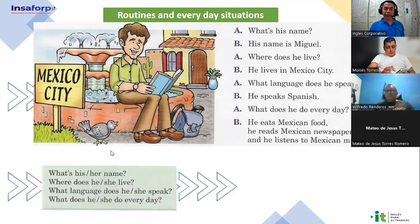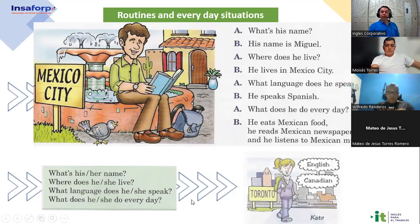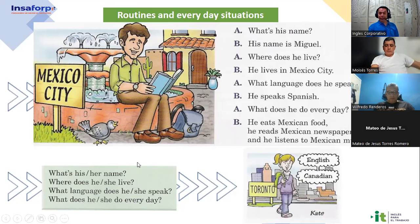Look at the questions again. What's his name or what's her name if it is a woman, right? Where does he live or where does she live if it is a woman? What language does he speak or what language does she speak? And what does he do every day or what does she do every day, right? Okay, good. Now we're going to talk about Kate.